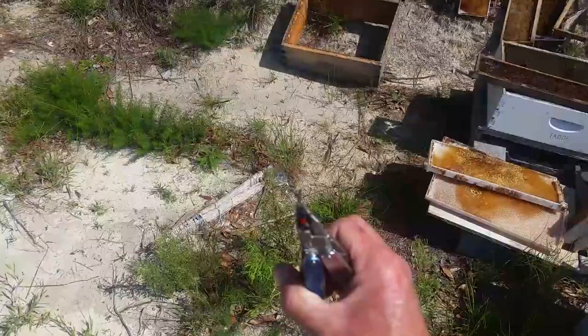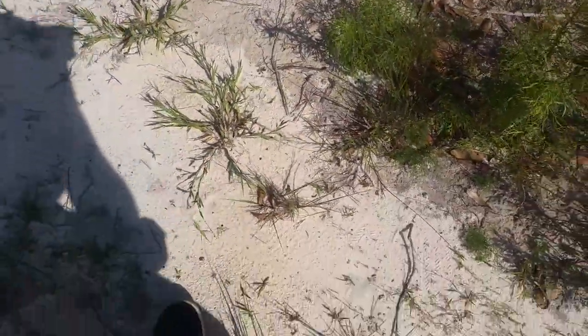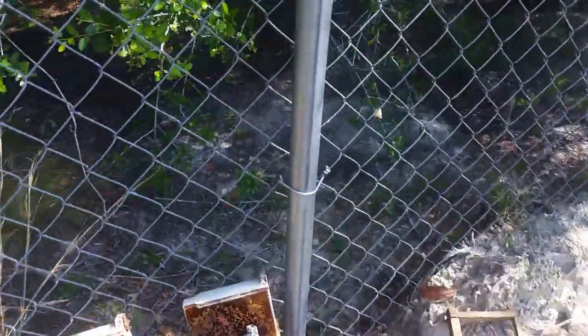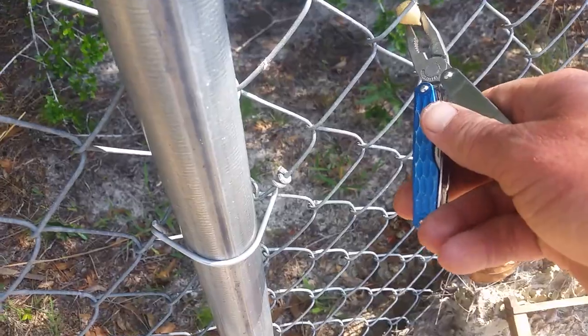Alright, let's end that and get back to my bee stuff. I'm gonna pretend like it's already dead. That, for good measure. Yeah, alright. And since I don't want a whole bunch of black widows running around, I'm gonna grab that. And I'm gonna set it on fire.